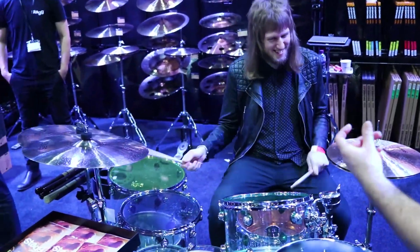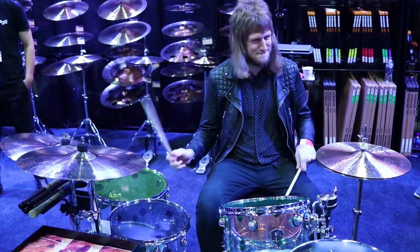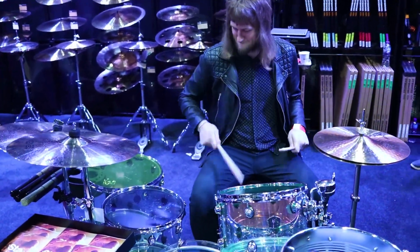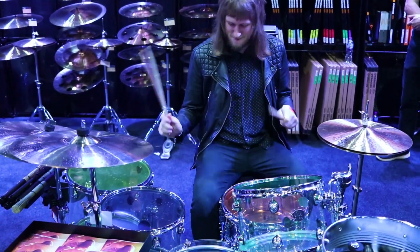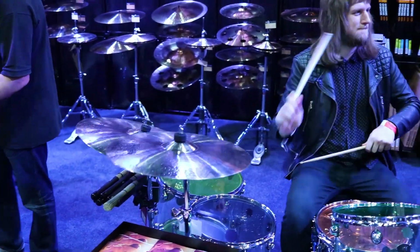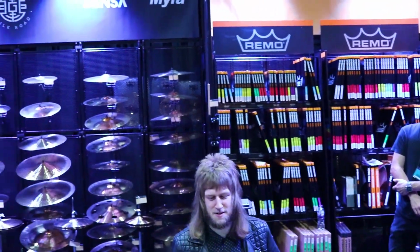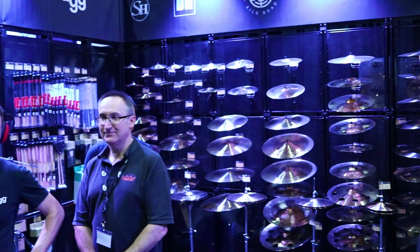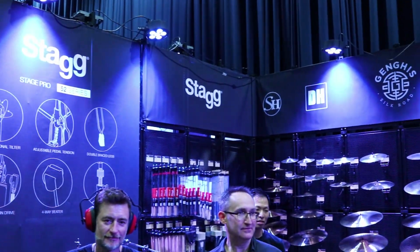On the Stag stall, they were advertising the Remo colour tone heads. Great sounding and also look cool. Stag also do a great range of cymbals, so it's definitely worth checking those guys out.